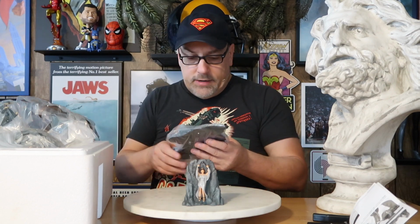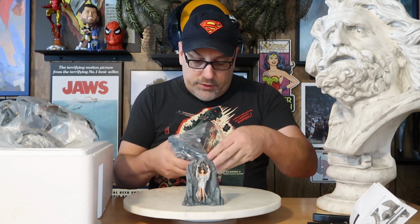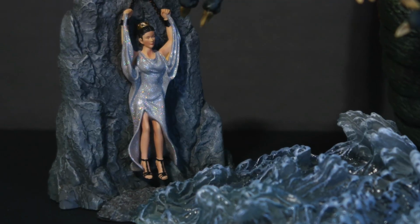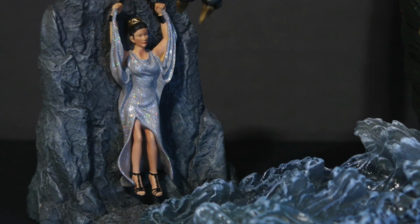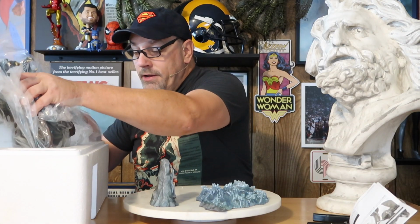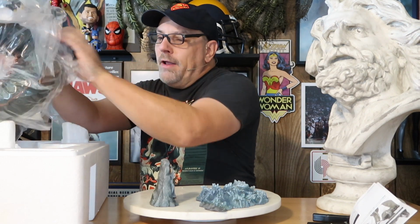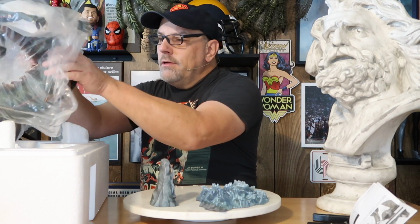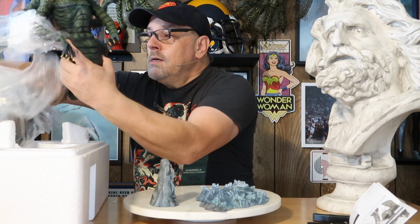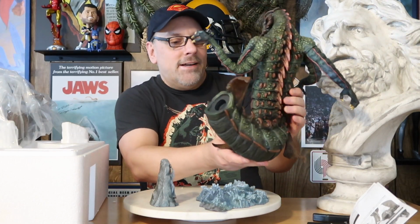And then I think this is also part of the exclusive edition. So the girl against the rock and then the water, the surf that the Kraken rises from. Ooh, yeah. Oh, wow. This is heavy. This is nice. So it's soft vinyl, but it's like hard. It's not pliable or anything like that. I mean, I guess if you heat it, it could be pliable. Oh, that's cool. Yeah, boy, look at that.